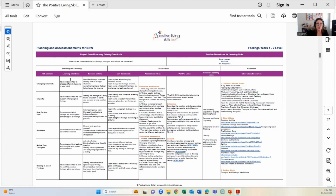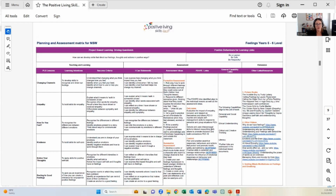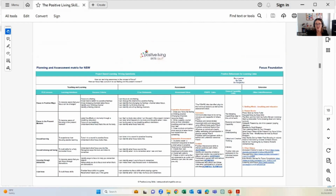Next to those, you can see learning intentions, success criteria, I can statements, assessment ideas, both formative and summative, PDHPE links and outcomes. Then you can see general capability links, and you can also see additional links or extension resources there with links that you might want to explore further. So that's provided for every learning level for every PLS concept. So that's quite a comprehensive document that might assist you and your team.